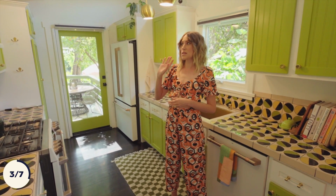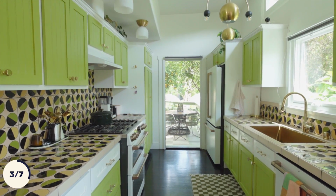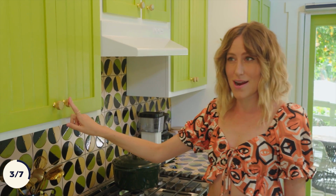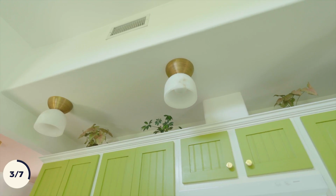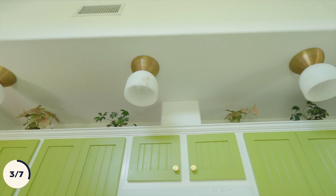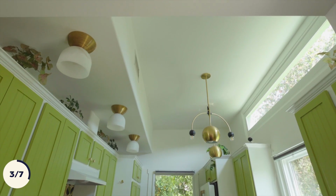We actually kept all of the original cabinetry and just painted them green. If you use a sponge roller, you can repaint cabinets, and these have stood up to a year of wear and tear. We also switched out all of the hardware. That's another affordable hack. We did these really cool brass knobs. We switched out everything for brass. We even got this gorgeous brass sink happening.